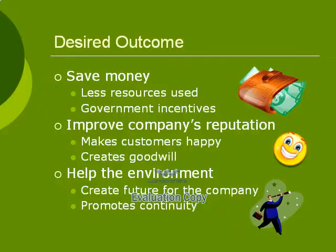Last is the more obvious desired outcome of seeking to improve the environment. This should be important to the company because it creates a better future world for them to operate in, and thus promotes the continuity of their operations.